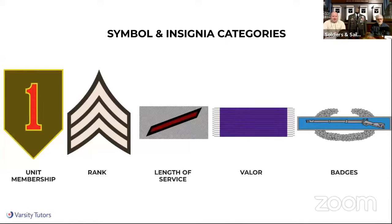So we're going to go ahead now and talk about just some of the categories. This is just an introduction, basically, to the different types of symbols and insignia that we'll be looking at today. You start with unit membership. That can be what division you serve in, or corps or army you serve in, what regiment. It's just a designation of who you actually serve with. Then rank, we mentioned that. Yep, exactly right. Of course, what rank you are, private, sergeant, maybe you're an officer, a lieutenant, all the way up to general, all have different ways to let people know that.